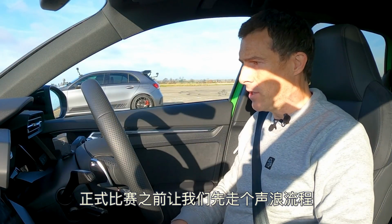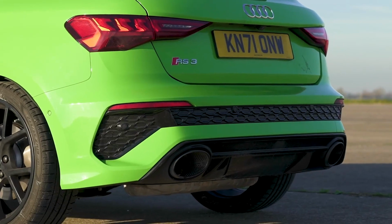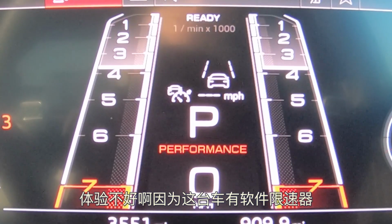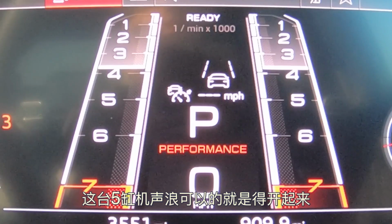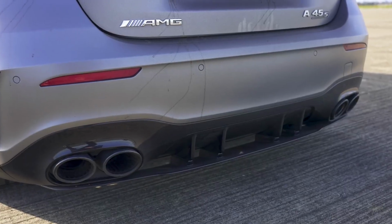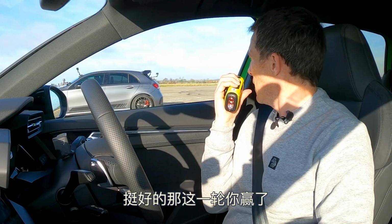Now before we race, let's do the obligatory Carwow sound check. So I'm going to rev up this Audi and experience the annoyance of a soft limiter, because this 5-cylinder engine does sound good, but not when it's stationary. Yanni, rev up your engine. Oh, it goes all the way round. Well, that's good, that is. So you won that one.